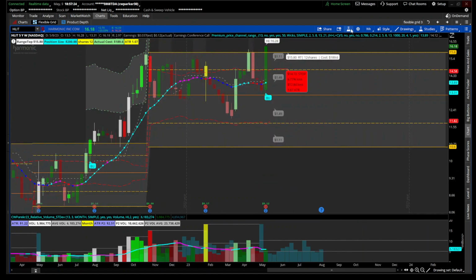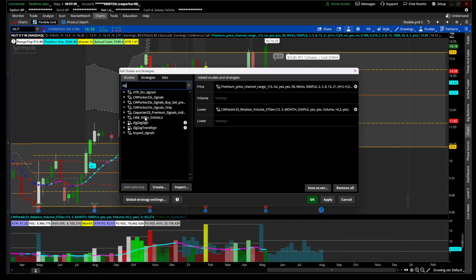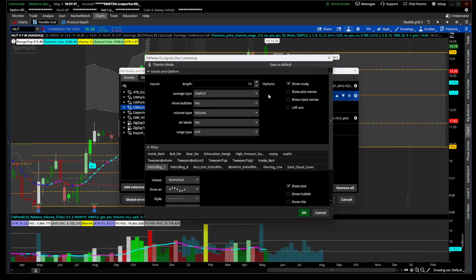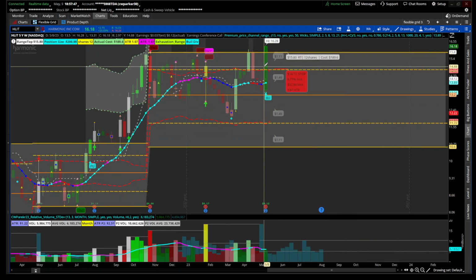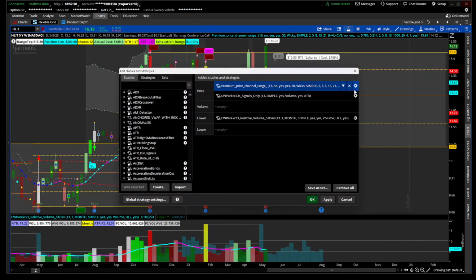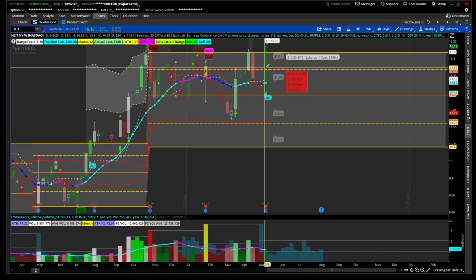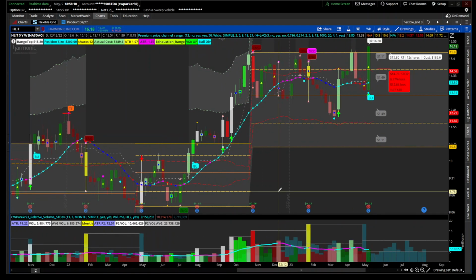I didn't want to clutter up the screen, so that's one of the reasons why the signals indicator is not on there. Signals only. I'm on a weekly, so 13. And what are we looking at? You got this blue dot, so it's increased volume on the push up. I'm not going to be looking at the ATR one. I want to look at the close to close. So we got a warning signal. This is a big range on low volume. That's the only thing that I'm kind of hesitant about.